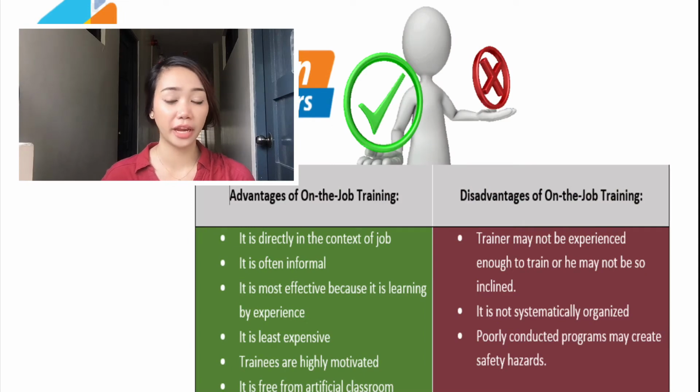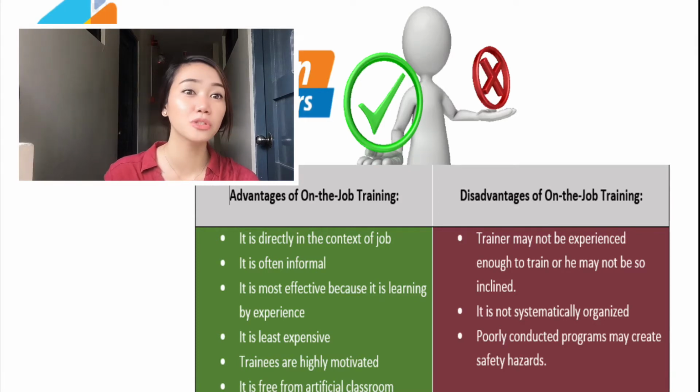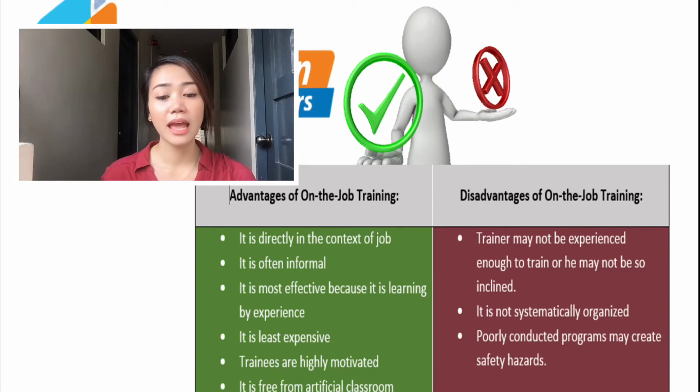Disadvantages of on-the-job training. The first one is that the trainer may not be experienced enough to train, or may not be so inclined. As I mentioned before, the key to the success of this system is your trainer. Second, it's not systematically organized, which is a disadvantage if the trainer has a bad culture that is being passed on and you adapt to it. And next, poorly conducted programs may create safety hazards. Those are the disadvantages.